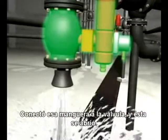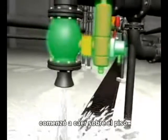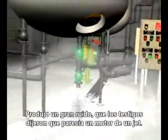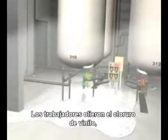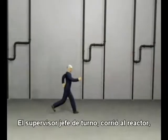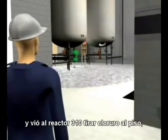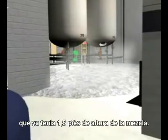It opened. Suddenly, the highly flammable vinyl chloride mixture began rushing out onto the floor, producing a loud rumbling noise that sounded to witnesses like a jet engine. Workers smelled vinyl chloride, and the vapors triggered an alarm. The shift supervisor rushed toward the reactors. There he saw reactor 310 spraying vinyl chloride onto the floor, where there was already a foaming mixture 1.5 feet deep.